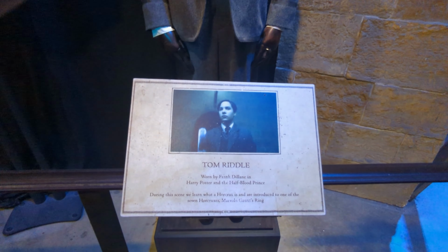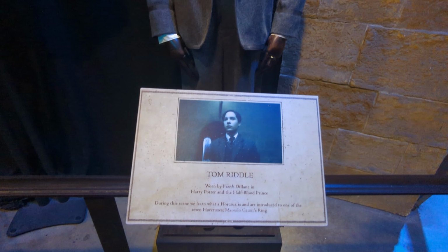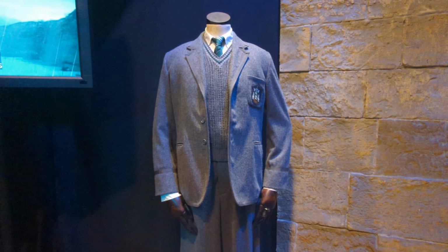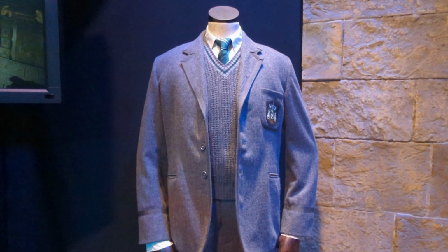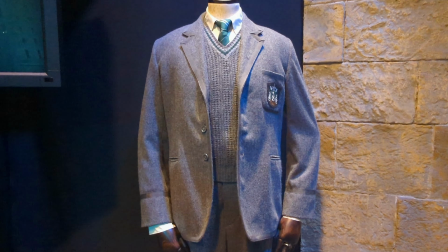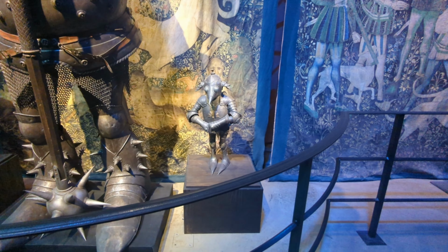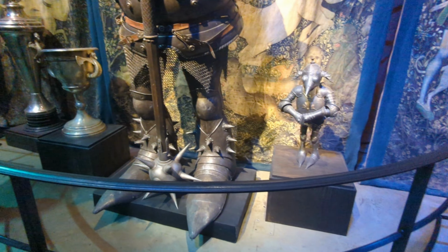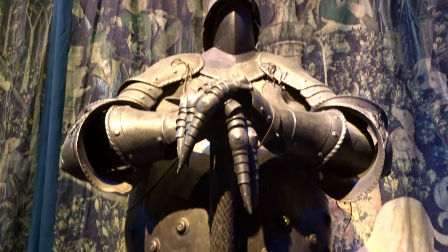Exactly. So this is Tom Riddle and the Half-Blood Prince. Wearing this horrible blazer. Honestly, it's disgusting. Why do young, old wizard generations always wear suits? Like they never wore suits, they always wore wizard's robes. Armour for a house elf. What's the big one? It's obviously a troll, isn't it? Yeah, a troll's going to war in that.